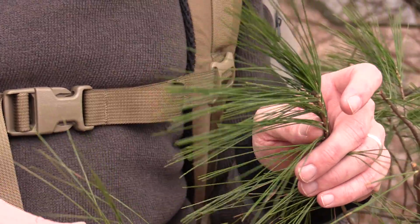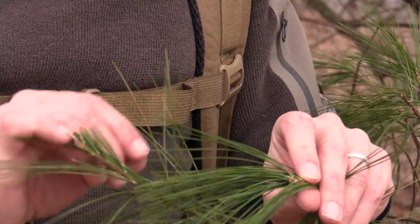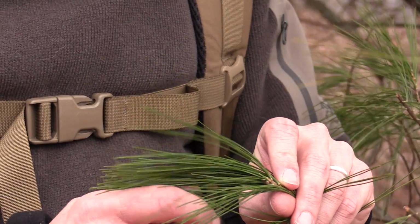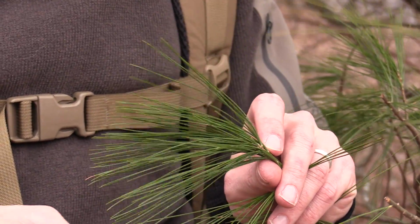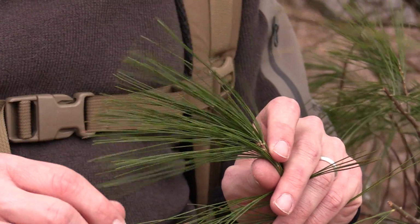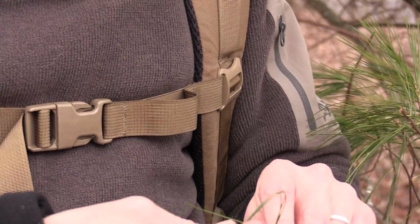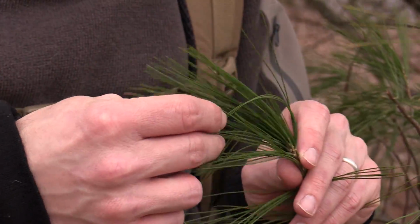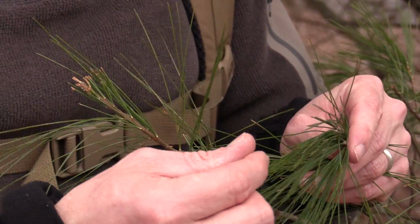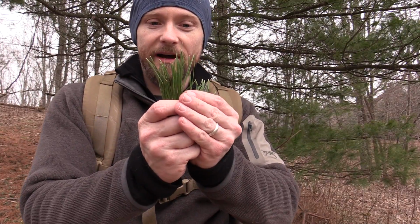Now with this tree, this is a pine tree. This is not spruce. With spruce, the needles are extremely stiff. They're also about 1 inch long. With pine, they can grow much longer, as you can see here. They're also very bendable, very flexible. Since the pine tree has such long needles, when the wind blows, you can hear this whisper going through them. We'll take some of these needles for my tea.